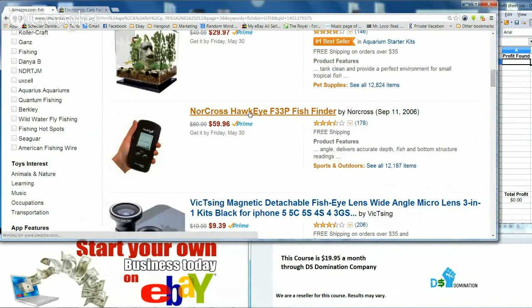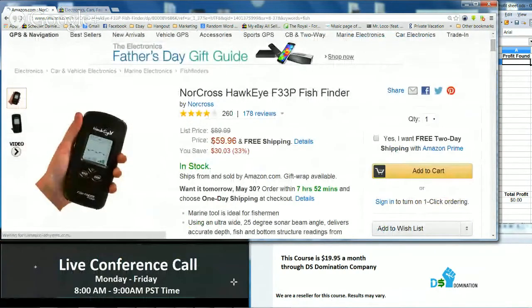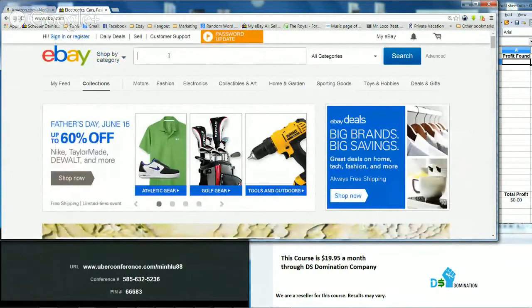I'm going to click on this product and we'll scroll down here. And right here is the price, $59.96 and free shipping. And down here it says ships from and sold by Amazon.com. That means we're good to go on researching this product. And I'll copy this title right here. And I'll go to eBay and I'll paste this title on here and I'll start researching this product.